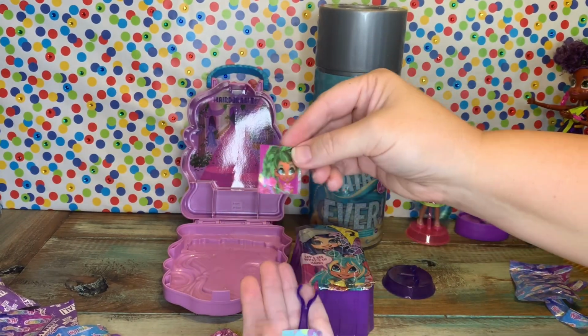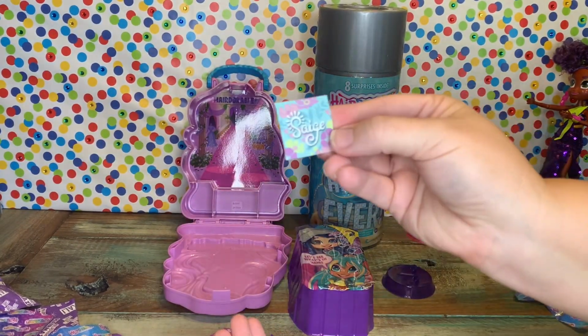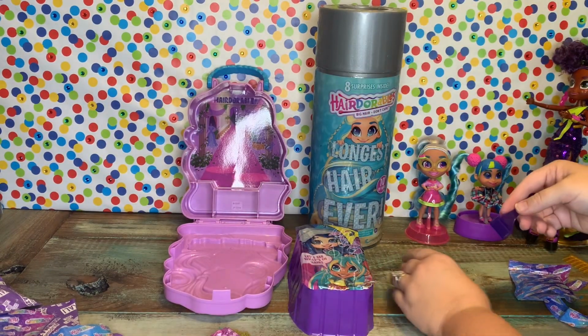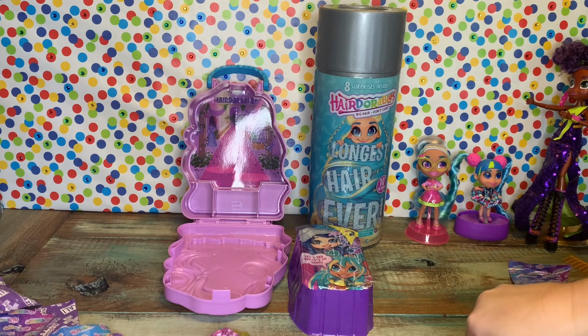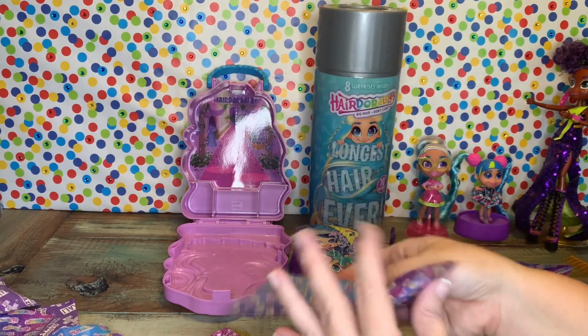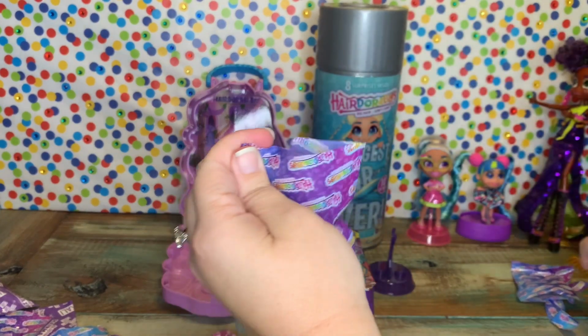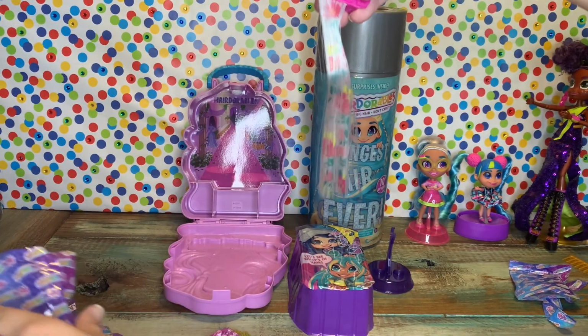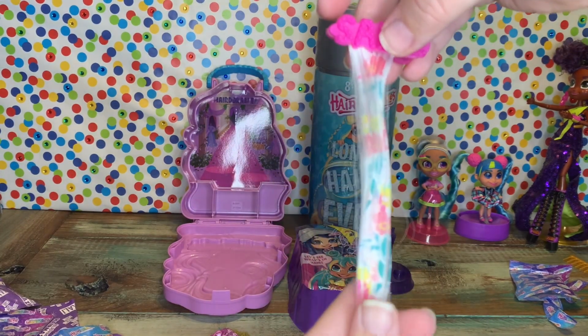Okay, we've got a sticker that says Sage. I wonder if that's a clue. Here's the other piece of our stand. I'm gonna go ahead and pop that in there. And then this should be our hair. Okay, are you ready for this? It is Sage. Look at this hair.